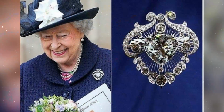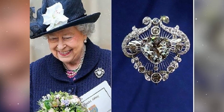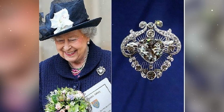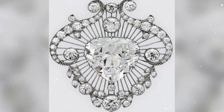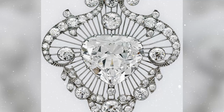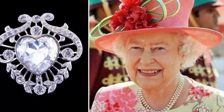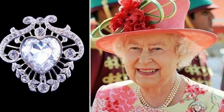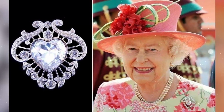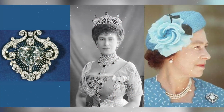It was most often seen paired with another part of the great diamond, the Cullinan the eighth brooch, creating a truly dazzling duo. The brooch itself is a model of Edwardian elegance, with delicate platinum lacework, studded with small diamonds, which delicately frames the central heart-shaped stone, emphasizing its shape and radiance. This brooch was one of Queen Mary's favourites, and later Queen Elizabeth II often wore it, demonstrating the continuity and eternal beauty of this Garrard creation.